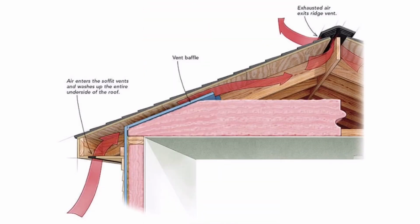It allows the air to circulate from the overhang of the house up through to the peak, and it'll vent that out. All attics need ventilation. So that's our ventilation part of this video.